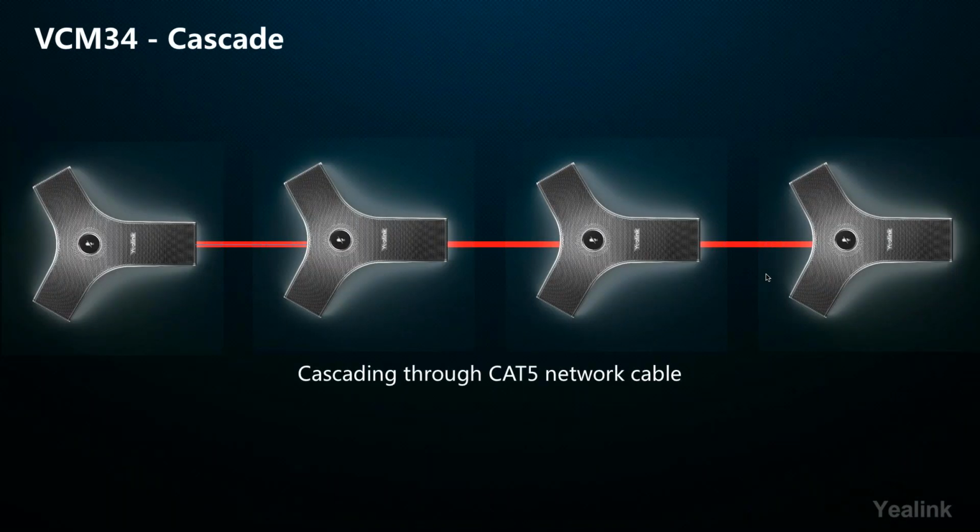As mentioned, if we're going to do cascading pods, you just have to use a Cat5e cable to carry that PoE connection to all 4 devices. And again, it's up to 4. You could do 1, 2, 3, or 4, depending upon the use case.